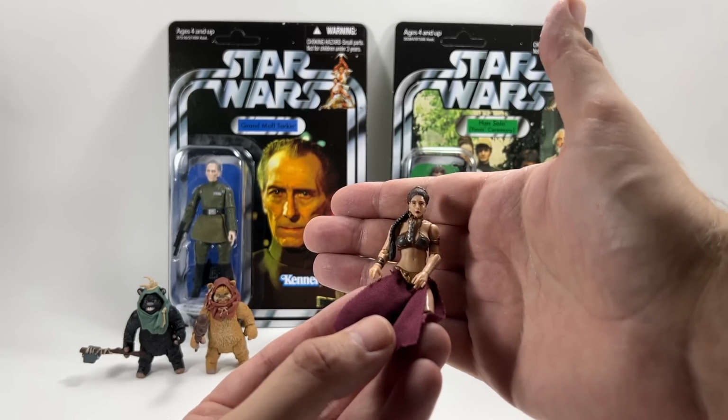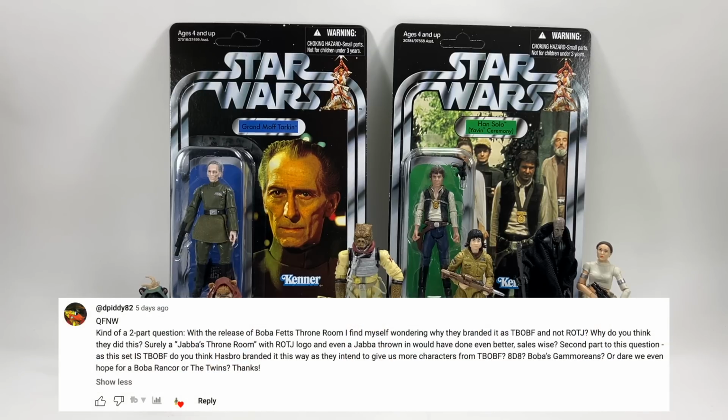P Diddy 82 says, question for next week, kind of a two-part question. With the release of the Boba Fett's throne room, I find myself wondering why they branded it a Book of Boba Fett and not Return of the Jedi. Why do you think they did this? Surely a Jabba's throne room with Return of the Jedi logo and even a Jabba thrown in would have done even better sales wise. Second part to this question is, as this set is the Book of Boba Fett, do you think Hasbro branded it this way as they intend to give us more characters from the Book of Boba Fett, 8D8, Boba's Gamorreans, or dare we even hope for a Boba, Rancor, or the twins? Thanks.